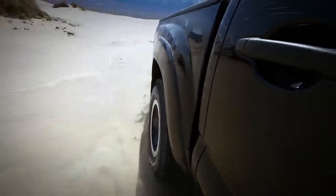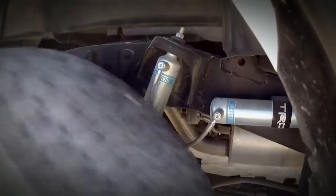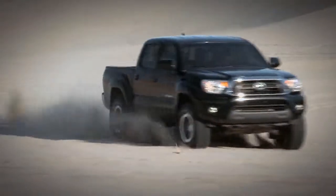And when the rubber does hit the dirt, this truck comes through thanks to its special racing-inspired TRD suspension design and power-tuned exhaust system.